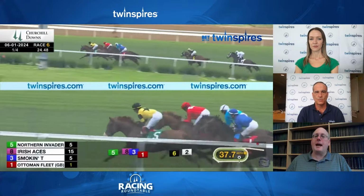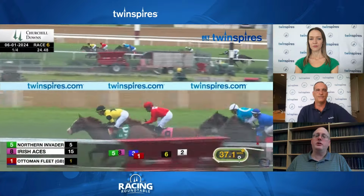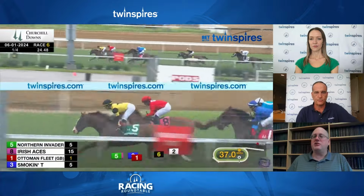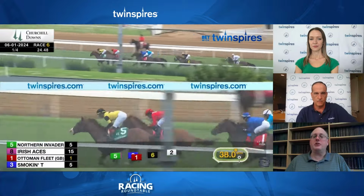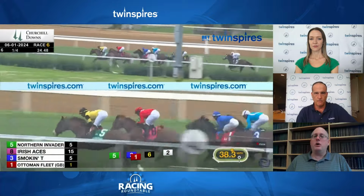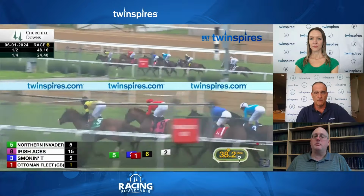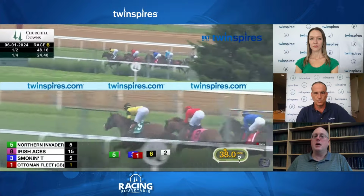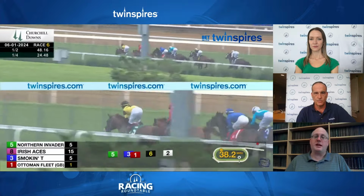Godolphin and trainer Charlie Appleby are pretty loaded with horses they're keeping in the United States this summer in the older male turf division. But I wouldn't sleep on Ottoman Fleet being competitive in better spots than the Arlington Stakes on Saturday. I think he would really look competitive in a race like the Arlington Million, stretching back out to a mile and a quarter at Colonial Downs in the summer. So keep an eye on Ottoman Fleet. I think he'll be a better price wherever he shows up next.